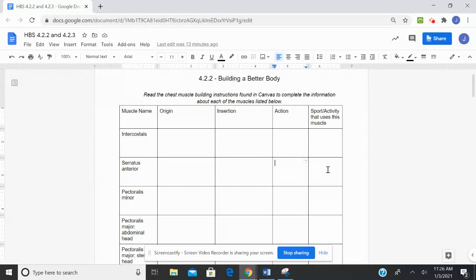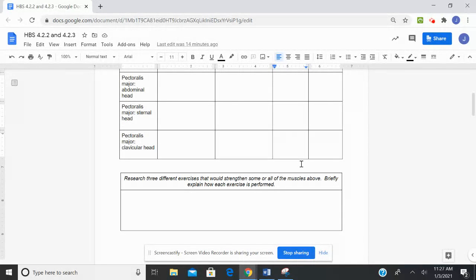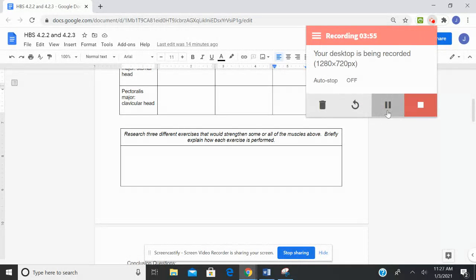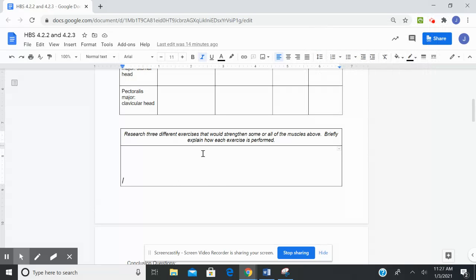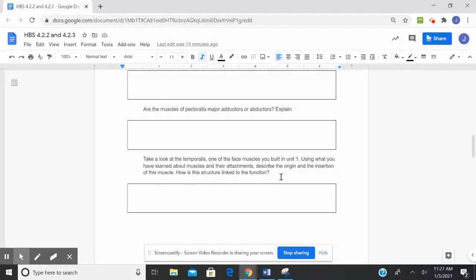Don't just say baseball, because there are lots of movements in different sports or activities. And it doesn't have to be a sport. It could be like playing a trombone or something like that. You'll fill out that table either digitally, or I'll give you a paper copy in class. Then research 3 different exercises that would strengthen some or all of the muscles above, and briefly explain how each exercise is performed to help strengthen or tone these muscles. Then there are some conclusion questions that you'll answer. Just type those in or write those in.